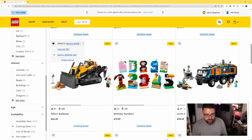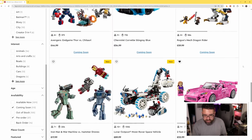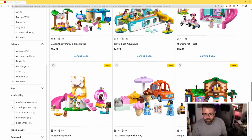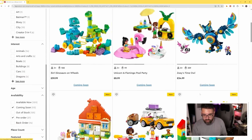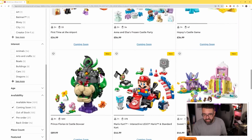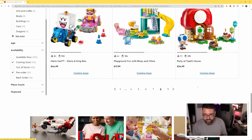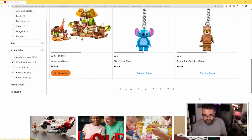Have I got this yellow bulldozer on? No, I've got to have my Lego City yellow bulldozer. That goes on to my list as well. It's worth pointing out as well, of course, the Lord of the Rings book nook is not yet showing on the Lego website, at least at the time of recording. It's not something I would have wanted anyway. I think that's probably the one thing for June the 1st that's yet to hit the Lego website if you're planning on going through this exercise for yourself.